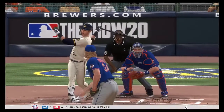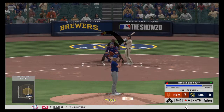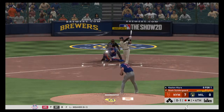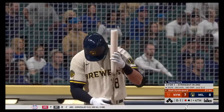Yeah, Matt, that's the advantage of getting ahead in the count. You can really force hitters to expand their zone and protect. And when they're in that mode, getting them to go after a pitch they can't do much with becomes a lot easier. Into the box, Keston Hiura, as he swings and misses at a first pitch fastball, 0-1. He's 0 for 1 thus far.